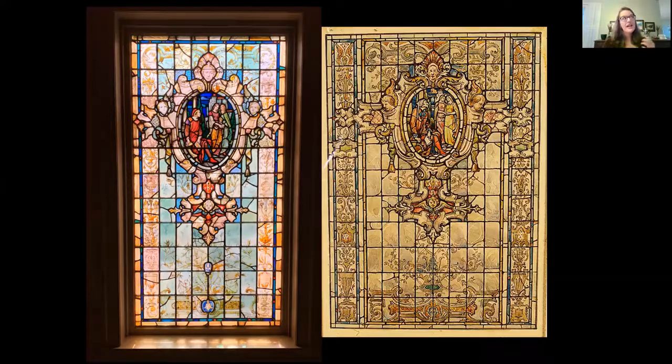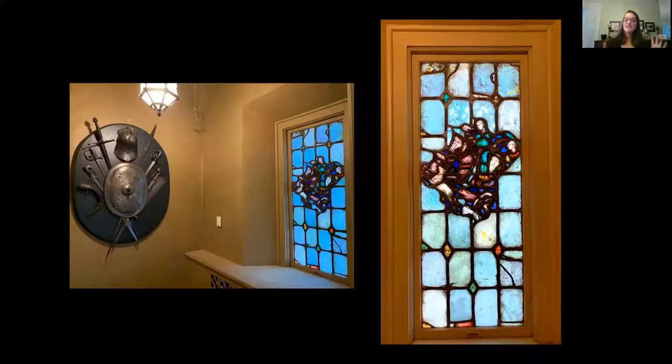But the Phillips family and Percy French didn't only commission D'Ascenzo Studios to do the Dante and Beatrice window. At Philbrook, we have a second window that's still extant, still installed by D'Ascenzo Studios, and that is this small window. It's in the stairway down to our basement or lower level, right next to our armor, if you know where our armor is. So if you turn just right to the right, you'll see this little window. It's called the Hunt, and we are of two minds about this.